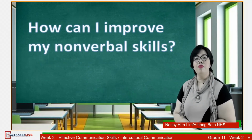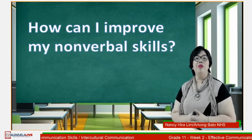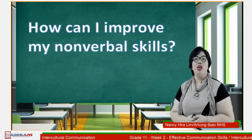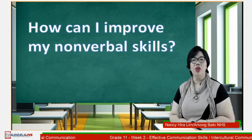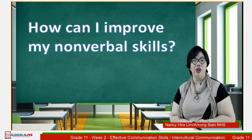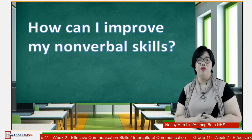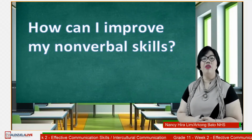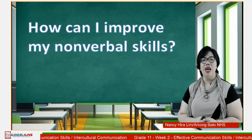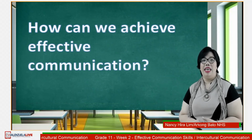How can I improve my nonverbal skills? Believe it or not, being familiar with nonverbal messages is considered a skill. You can improve that by being a keen observer of your surroundings. At the same time, this may be useful during a report or a public speaking engagement or a job interview. Often, we might feel nervous or experience stage fright. We can use positive body language to signal confidence or advantage, even though we are not feeling it.